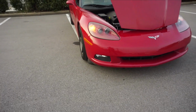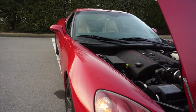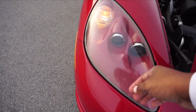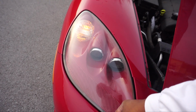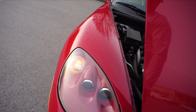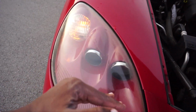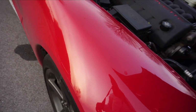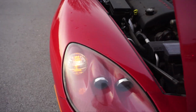They're fog lights. I like the fog lights on here. I like these big light bulbs. They actually changed these in 2006, because they went from the ones that kind of flipped up. They flipped up, you know. So they changed those. How they flipped up were ugly.